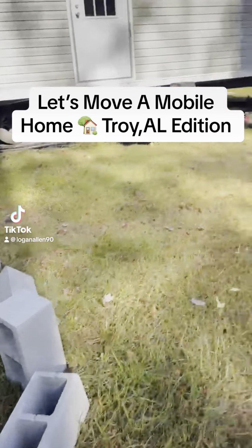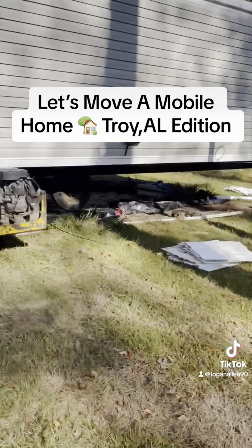All right, today we're picking up the 2022 model, getting it out of the Goshen. But first, we got to get everything broke down.